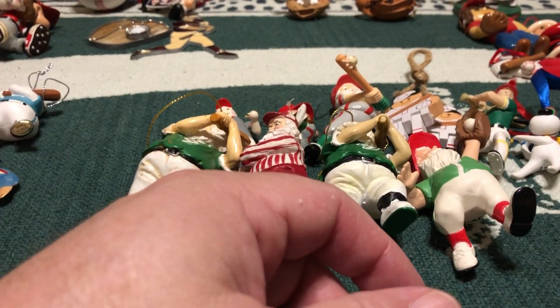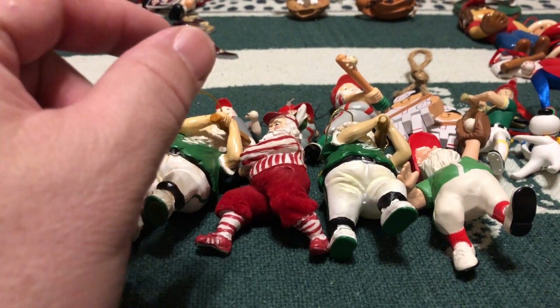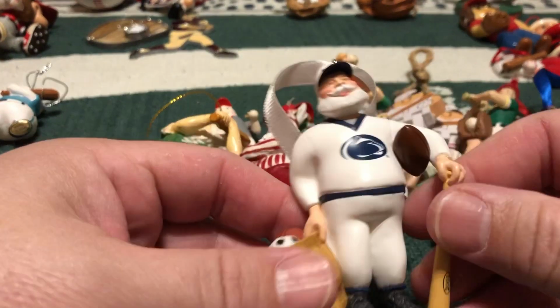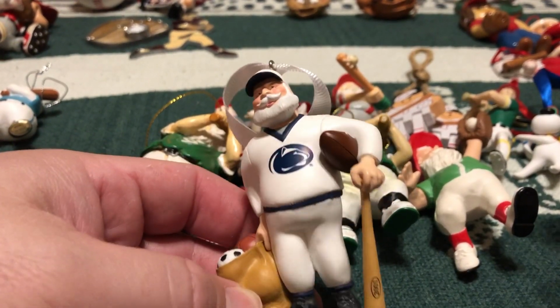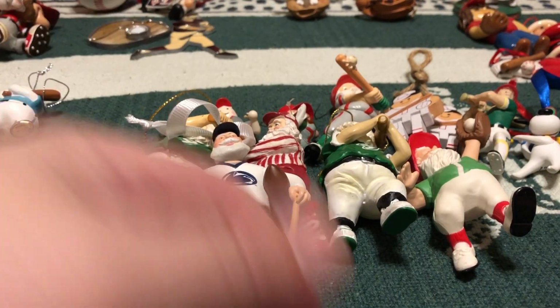Kay, why don't you give me one of yours? Why don't you start with these two down here? Okay. So I'm not a Penn State fan, but somebody saw it, thought it was cool. Little baseball Santa, so I got it. What else you got there, bud?